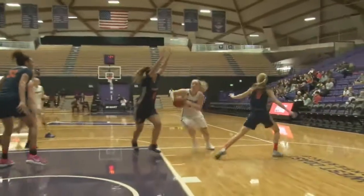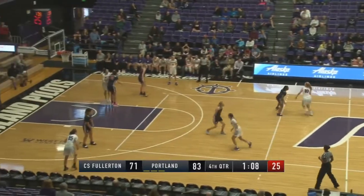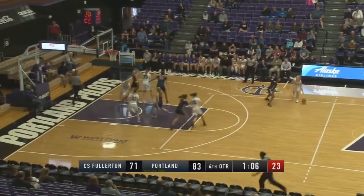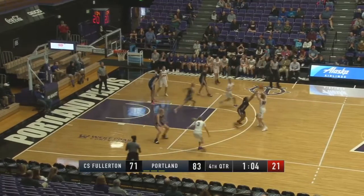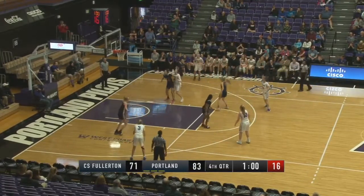Turnover is hurting Cal State tonight. Just another look at that strong move to the basket by a freshman. Finishing on the left side. Fullerton now 20 turnovers. Pilots 13 steals. Slaga, we have 1 minute to go. 1 minute left in the period.